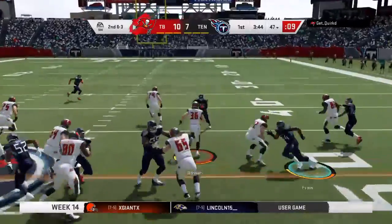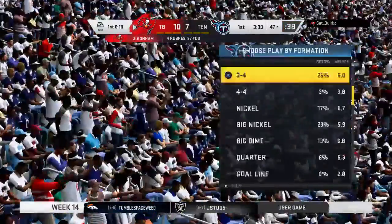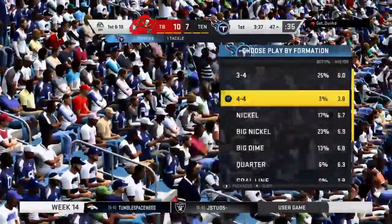They'll run it here. This is their fullback getting the carry. And he'll get it down to the 47 here. 6 yards the pickup, and that's a first down.